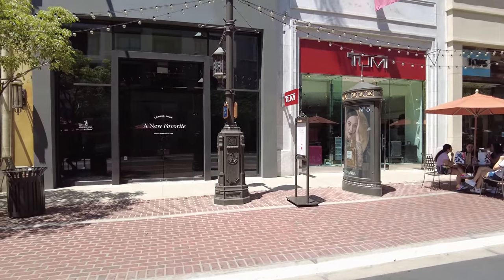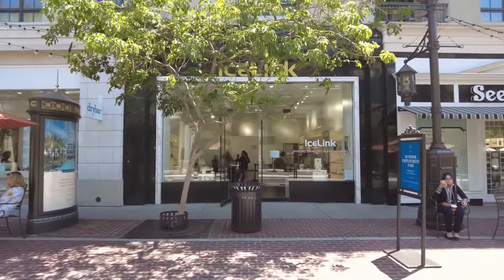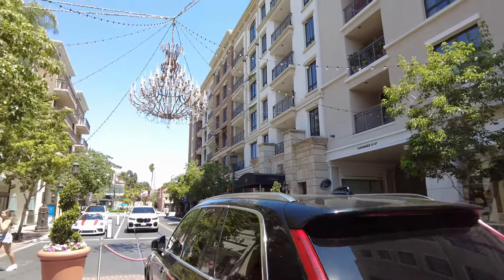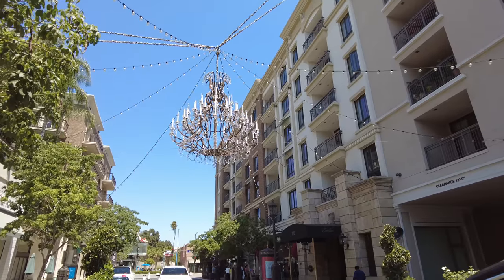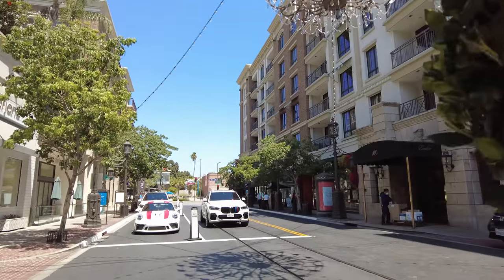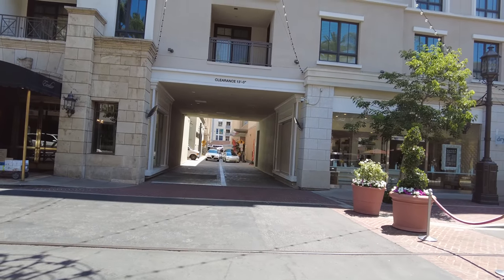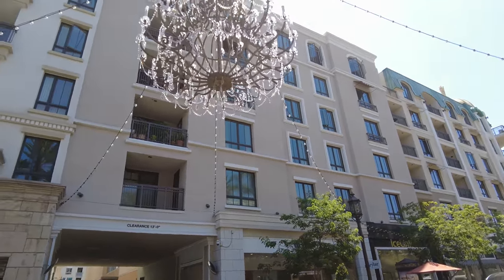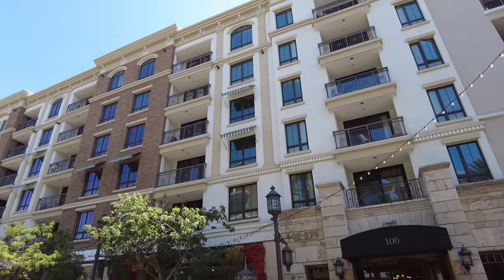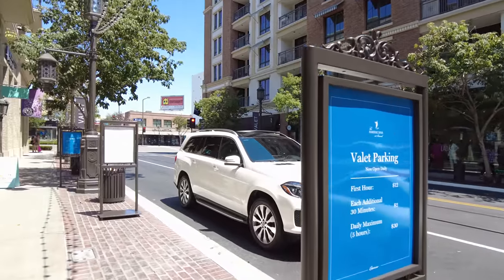I love these gorgeous little shops on both sides of me. Very pretty. This must be the centerpiece of this area at nighttime. Also, there are various apartments right above the shopping mall area. I reckon that those apartments cost a pretty penny.